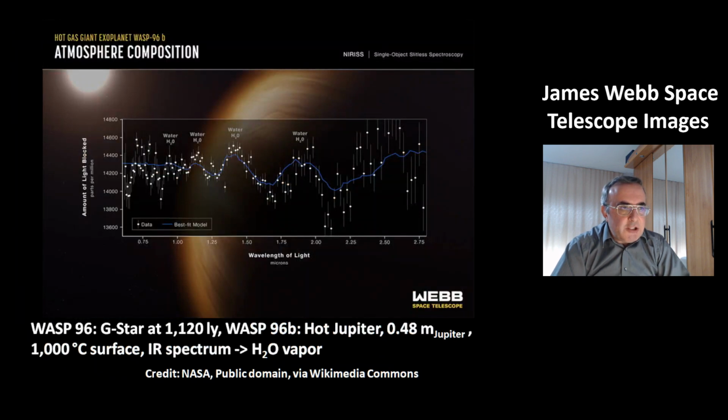This is another picture from the James Webb Space Telescope. It's from the planet WASP 96b. Its star WASP 96 is a G-star, a sun-like star, at 1,120 light years distance. The planet 96b is a hot Jupiter with about half the mass of Jupiter, and it's again very hot, at about 1000 degrees Celsius surface temperature. And the infrared spectrum shows you peaks from water molecules. And this planet contains water vapor.